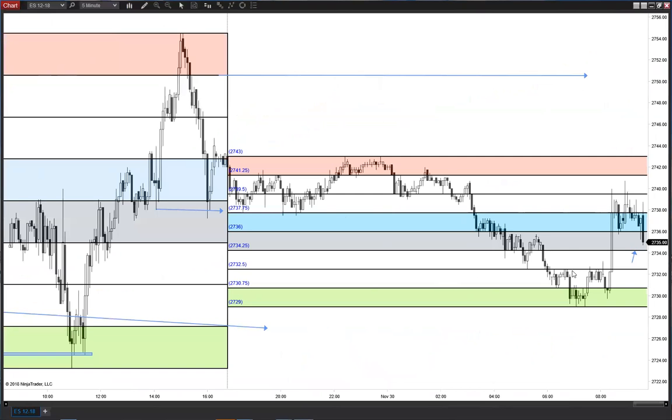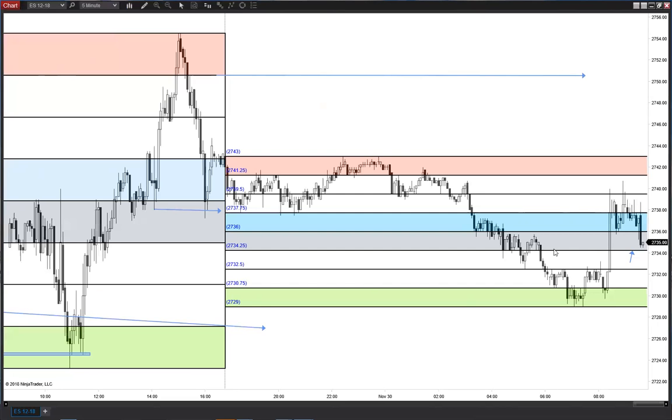Bottom of the pipe is 34. 34.25. And I think we've got a little bit of a choppy open. This news bar, bang, without a lot of support built up in it. So this is re-auctioning that move.